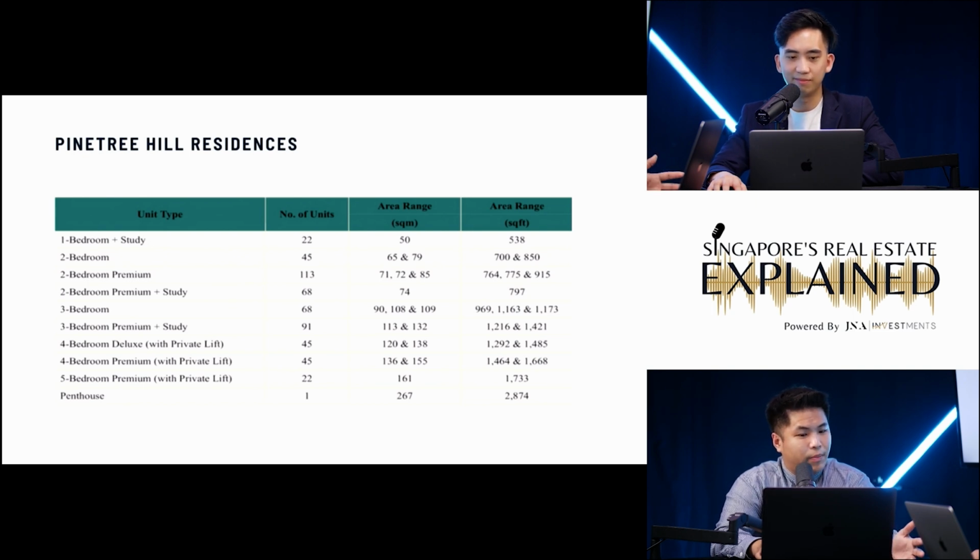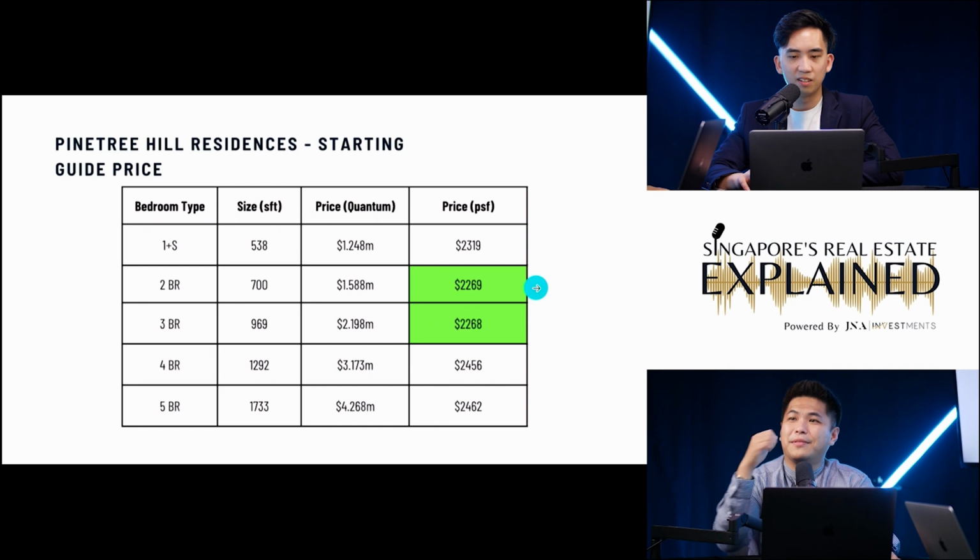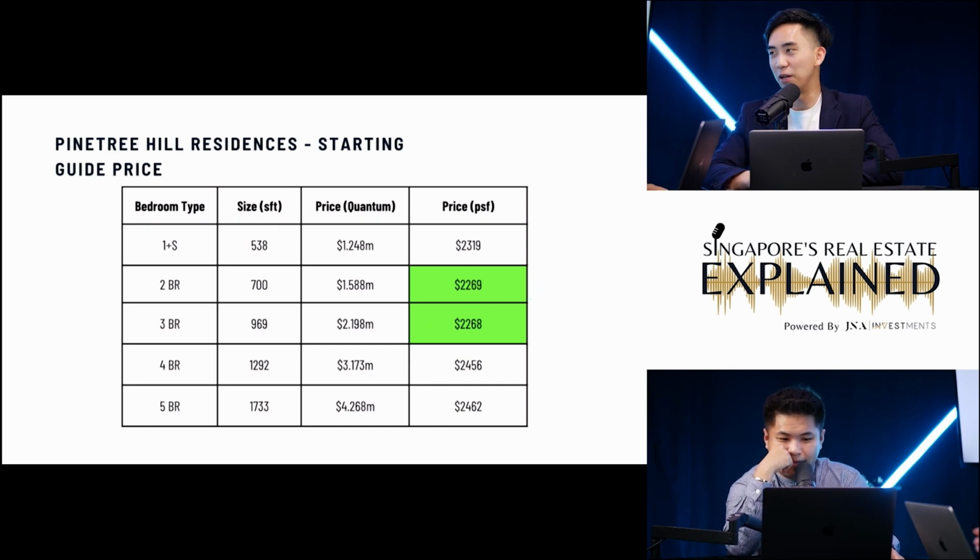So we will take a look at the floor plans later on, and then we'll see whether there are any wasted spaces. Yes, indeed. Let's carry on. All right. How's the guide price? So guide price wise, this is the updated guide price. Interesting. Okay, we're in the midst of a viewing preview currently.